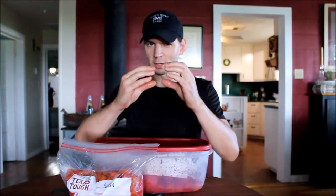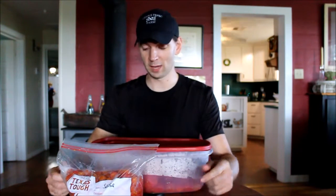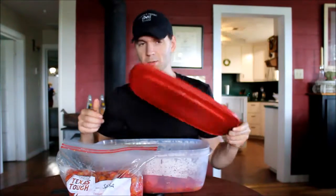The problem with the sauce is you have to boil out all the water. So you may have all these tomatoes, but you only get this amount of sauce. So we'll see what we're gonna do with it. We'll keep you updated. But peeling tomatoes took a very long time.